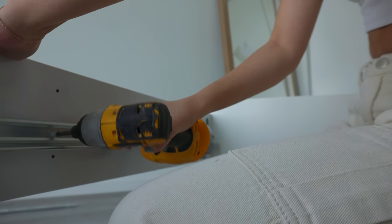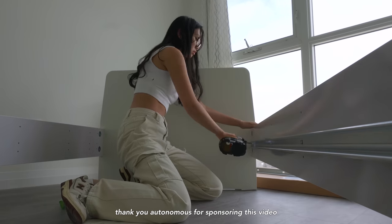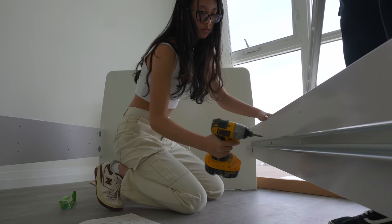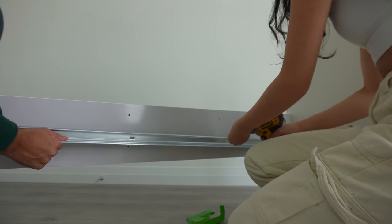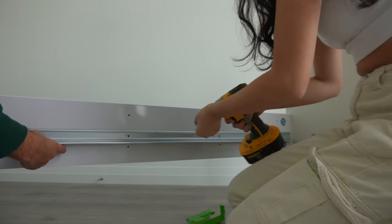I actually got my desk and chair from Autonomous, so shout out to Autonomous for sending me those products. And I just think it's so funny because I've helped build so many IKEA desks for other people, like both my sisters and Adam when they moved out to university, and now it's kind of my turn because I have never moved out, so this is a first for me.